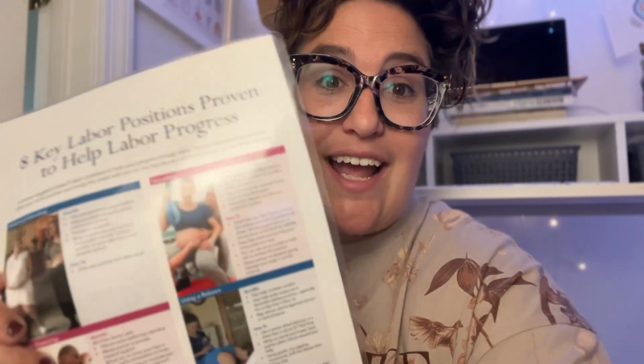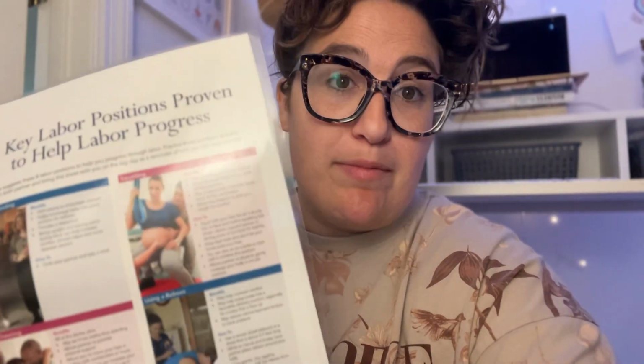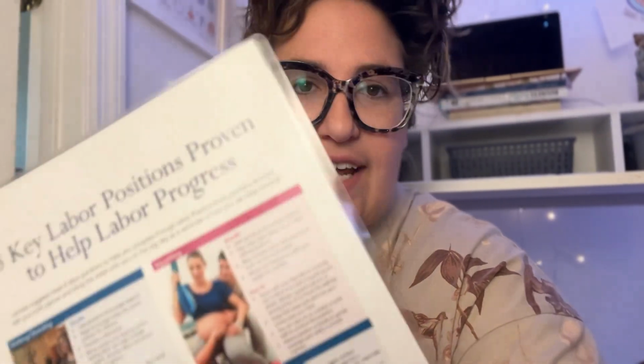Sometimes, depending on the nurse you get, they may or may not be familiar with some birth options. So I find it really helpful to say, hey, this is what I wanted to set up in the bed. Can you help me? Or, can we do this together? Or if they have questions, I can just literally hand this to them and say, oh, hey, here's something from Lamaze. Here's what I'm doing. I find that super, super helpful.